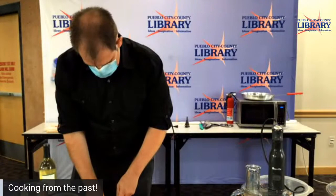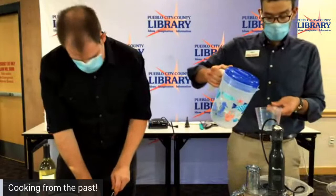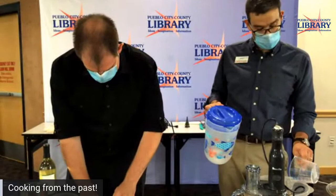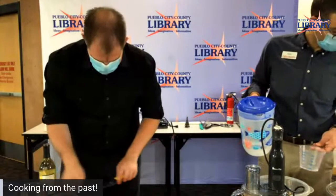We need one more mushroom here. That'll give us a good... I've never had a salsa with mushrooms in it before. Me neither. I've had some stuff where it's like mushrooms and cheese, kind of thing, but never a salsa with mushrooms. So this should be pretty good.